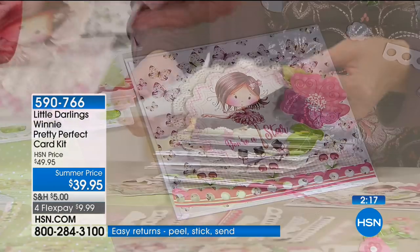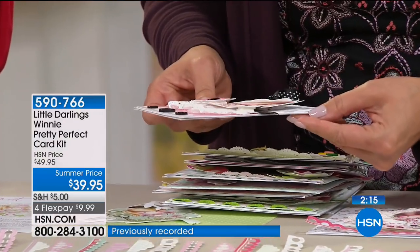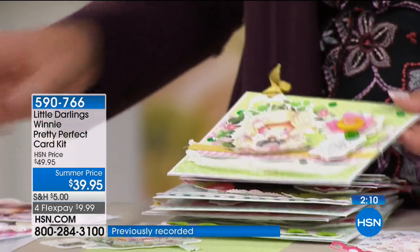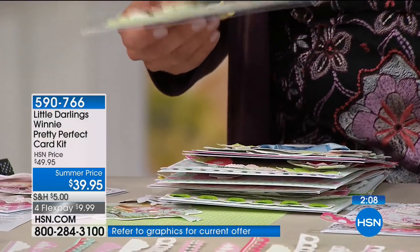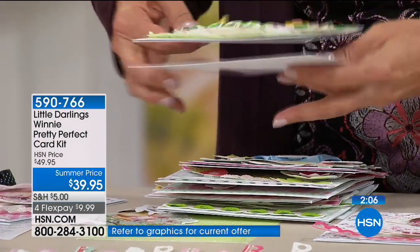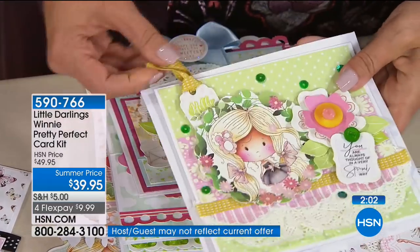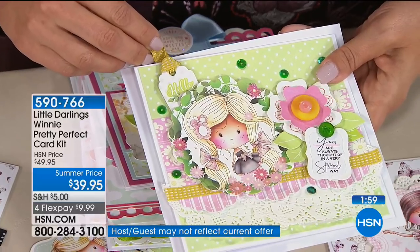If you look at this one, look at the edge, the side of that. See that dimension? And that's still going to fit in the envelope very, very easily. I'll just show you how that fits in there. Notice that the card is oversized and the envelope is just a little bit smaller. You might have to tuck that ribbon down in there, but that's not exactly a big deal.